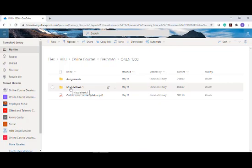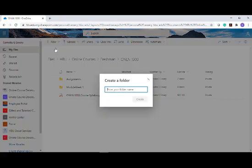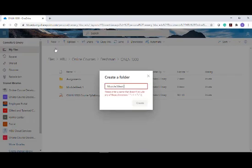To do that, I could go up here to the top to New, and I can create many different things in OneDrive. I can create a folder, which is what I want to do right now. But if you'll take a look and see, you can also use Word documents, Excel, PowerPoint, Notebook, and different items like links and things like that. First, you want to create your folder. Label your folder however makes the most sense to you. So we were just talking about having module weeks 1 through 8. So I'm going to create a module week 2.